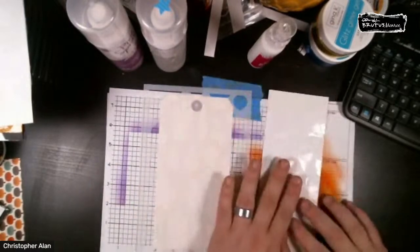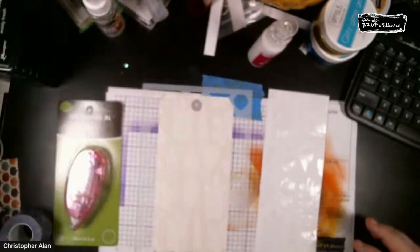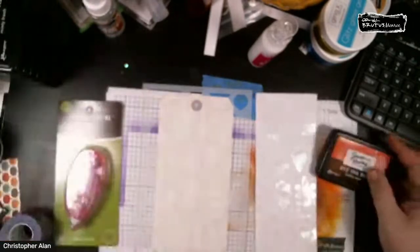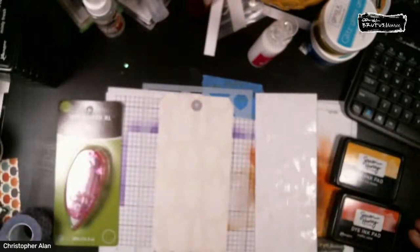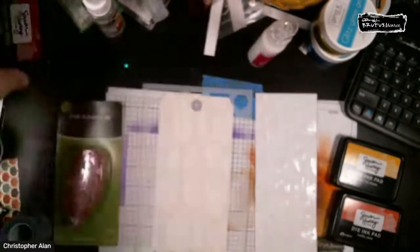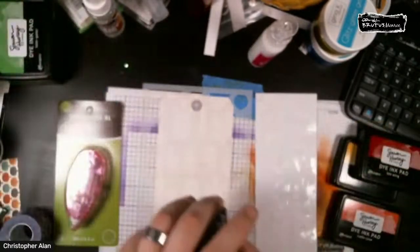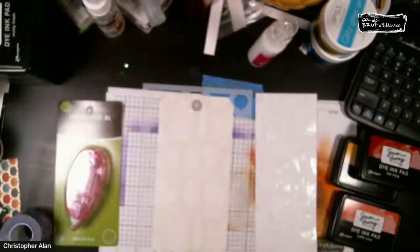All right. So what we're going to do is take, of course, our favorites, which are the Simon Hurley ink pads. We're going to do Traffic Cone, Over the Moon, and where's my red? Bee Sting is what I want. Bee Sting. Okay, and I'm going to show you some really fun techniques, I think, I hope.